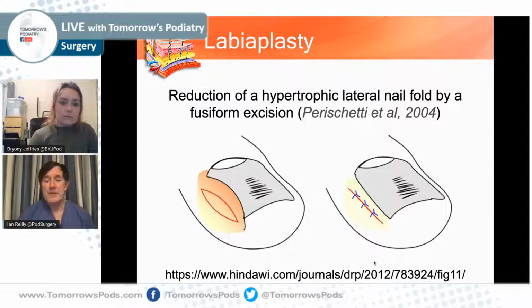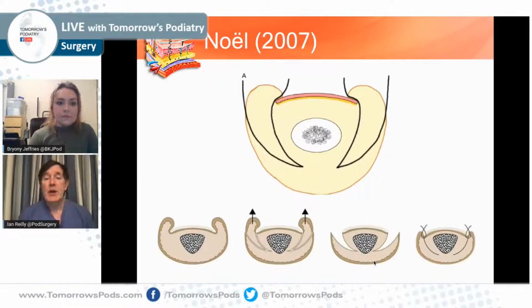She's got 25 different authors who've written about different soft tissue techniques. So there's a lot of work being done out there. We're just not aware of it. So another paper that Andrea found, this is Noel. And interestingly, of those 25 articles, only one is done by a podiatrist. And that's an American podiatrist, mostly in dermatology, with a big flavor of it coming from South America, interestingly.